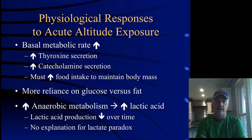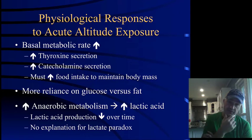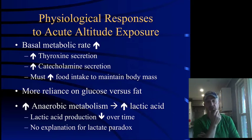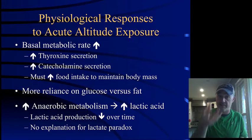The other thing we'll see is our metabolic rate is going to be increasing. We're going to have increased releases of things like epinephrine, norepinephrine, and thyroxine to increase this. What becomes an issue is we need to bring in food to maintain this. One of the tough things is you need oxygen a lot of times to break down food, and if you're at high enough altitudes, the amount of oxygen necessary to break down this food is limiting, and you really start having issues with taking in enough food and breaking it down to even maintain body mass and this increased metabolic rate.